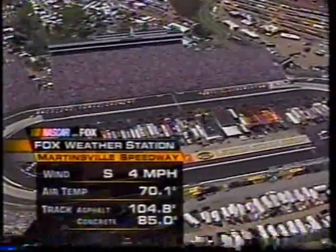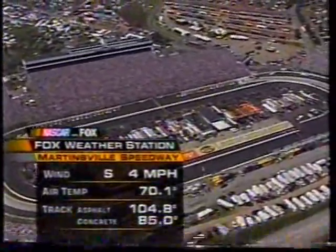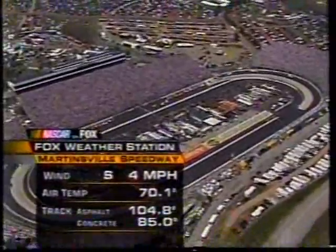70 degrees, but look right here. We go to some asphalt tracks, we go to concrete tracks. Martinsville has both, but the main important part is that concrete that's in the corners, only 85 degrees. But trust me, 500 laps, this racetrack's going to get slick. These cars will start sliding around.